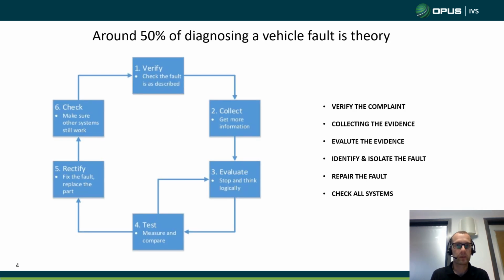Next slide. Around 50% of the diagnosis is done through theory. I would say that we could get to quite a good position just by looking at some of the information that is provided to us from AutoLogic and from the customer as well, the owner of the vehicle. This is a nice schematic here that you can see.